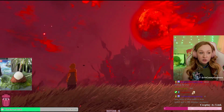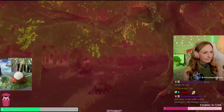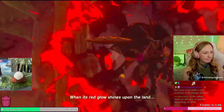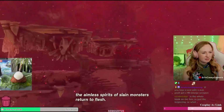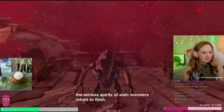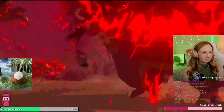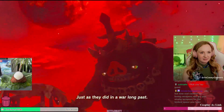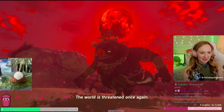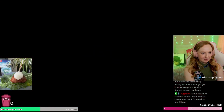An arm for an arm, a tooth for... Witness the blood moon's rise, and its red glow shines upon the land. The endless spirits of slain monsters return to flesh. Just as they did in a war long past. The world is threatened once again. That can't be good.